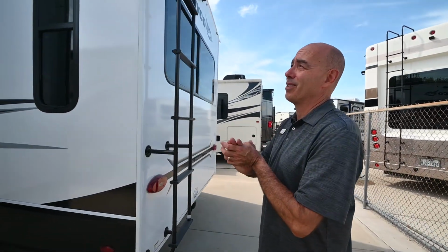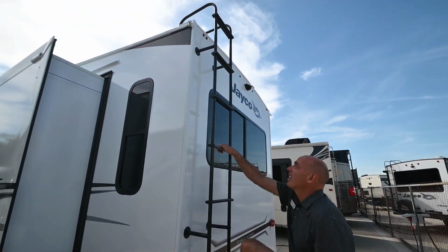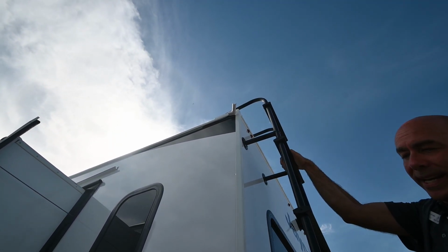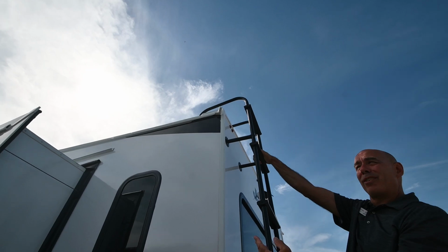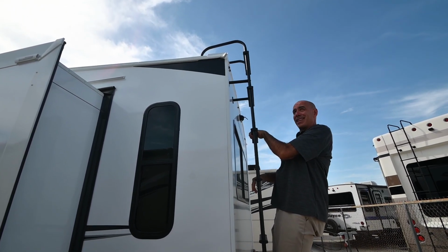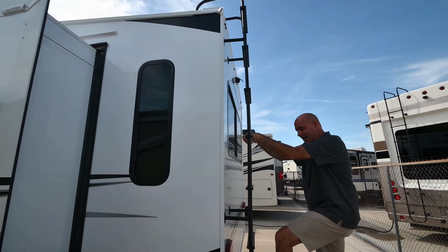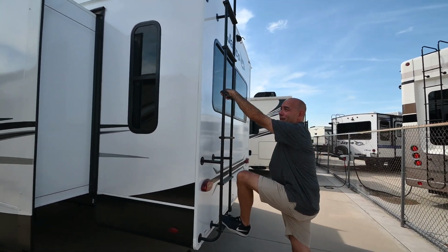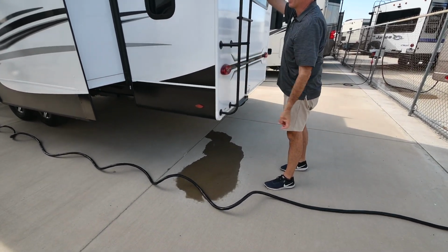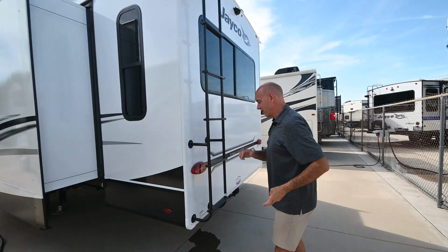Now we got the AC running, so we got condensate dripping down on the side here. Here's a little detail you don't always think about. See these little guys right here? That's keeping the water from running down the side of the coach. Not every manufacturer does that. We're sitting right next to a motorhome that doesn't have those on there, and so when that condensate on that motorhome drips, it's going to run right down the side of the unit and streak and so on. I like that Jayco does that.